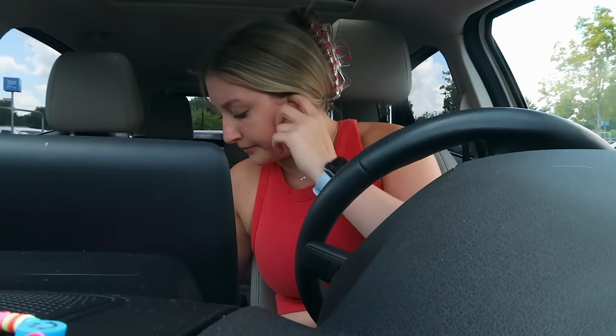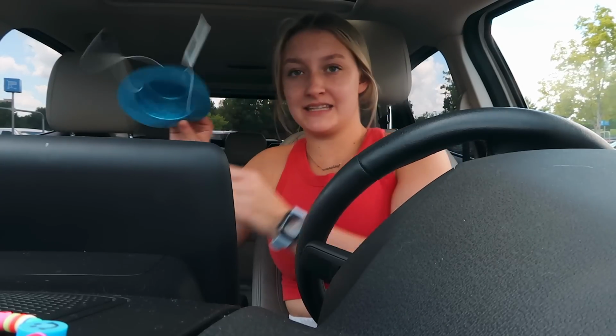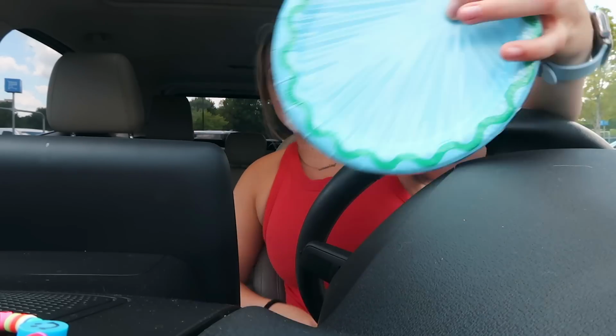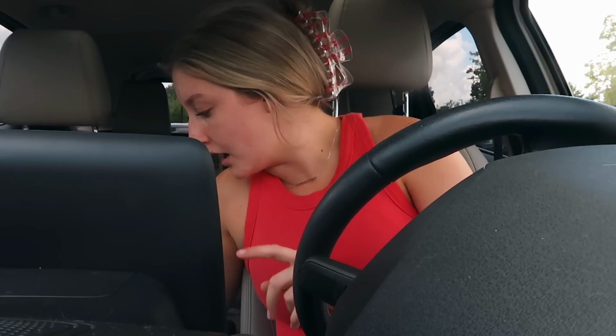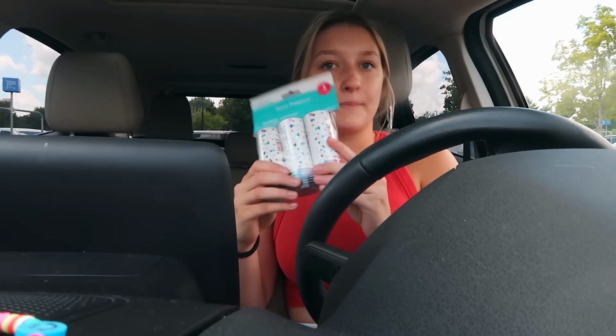Oh, okay. This is everything we got. Okay, we did get the little hat. I think this would be so cute on him. He looks so good in blue. I got these plates. They're blue and green because his cake is green and blue and has some squigglies. Why can't I talk? We got the party hats. I got some of these because I think he will just love the little poppers. Someone's pulling up next to me and I just don't care.